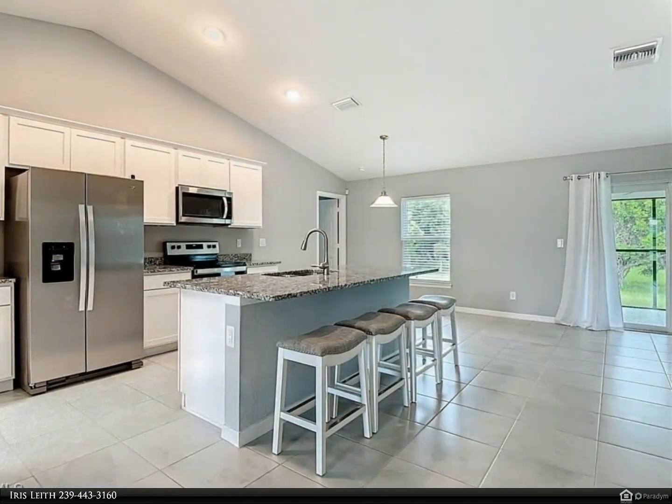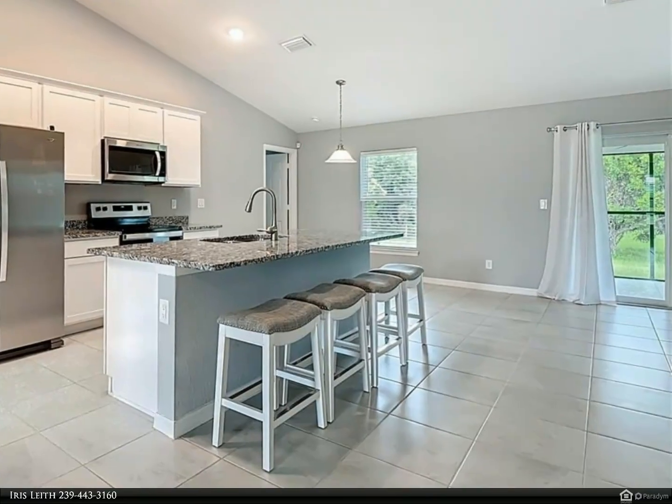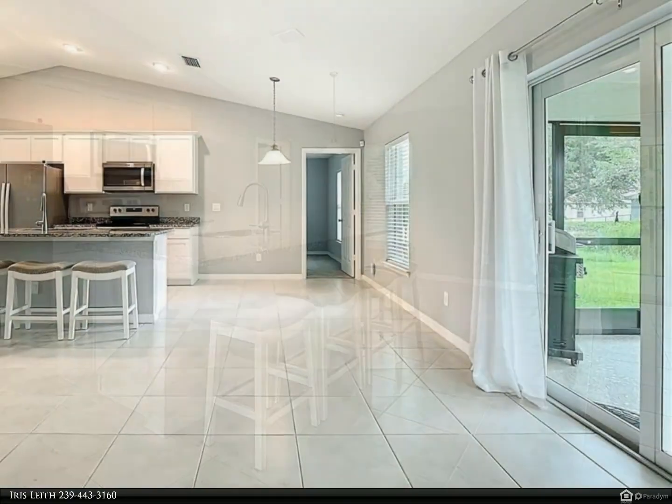Come. Make this your Florida retreat or permanent home. Call today for your private appointment to view this lovely home and make it your own.